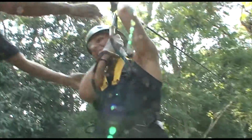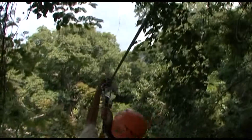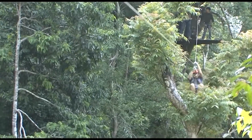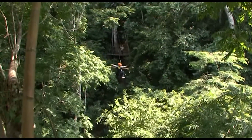Over a kilometer-long run of 20 stages of zip lining fun. Final instructions from our guides, and you're off. Our staff are ready to assist you at each of the platforms between the zip line runs. You can double up and ride together with a friend.